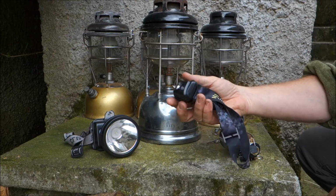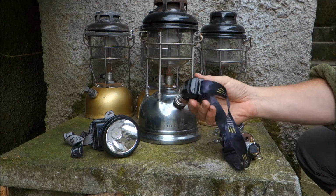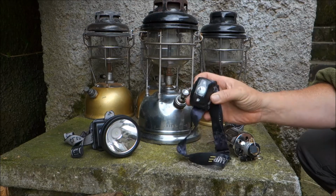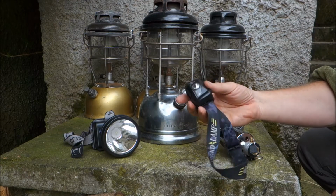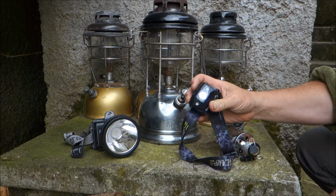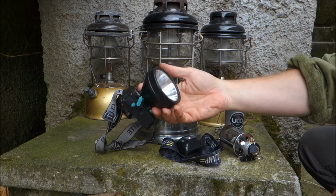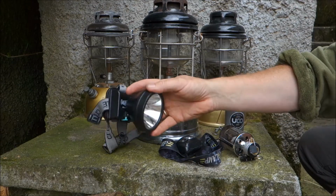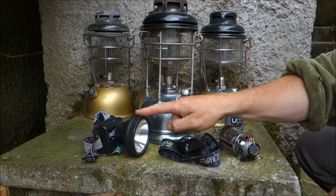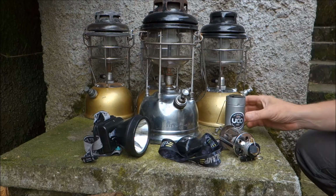a simple head torch. These are cheap enough, a tenner or less. Some are batteries, some are rechargeable. Just stick a USB into your power socket and off you go. Pretty self-explanatory. Very necessary. This is not a head torch, but a more powerful one. Same idea. That does give an amazing search beam as such.